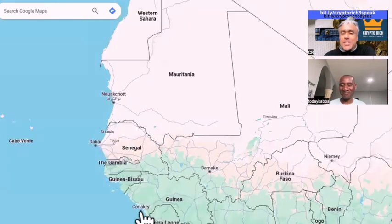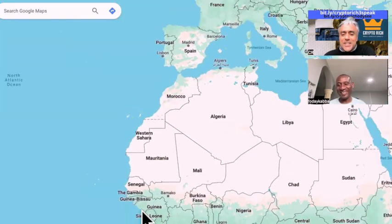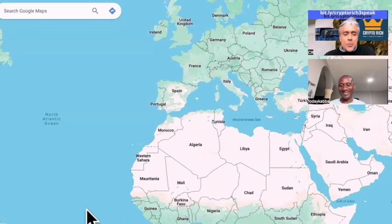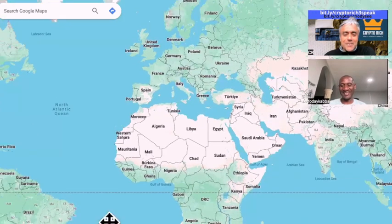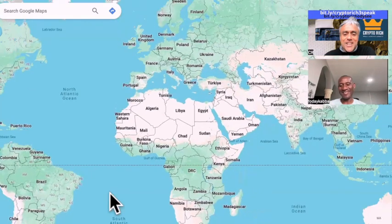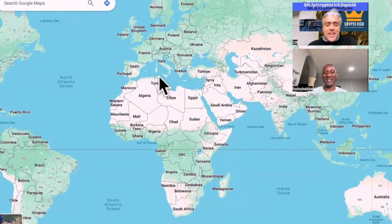Yes, absolutely. I just want to mention this, right? Because of the way the maps are, the Mercator projection, people don't get an idea. It doesn't show really how big Africa is. From this part of Africa down to South Africa is the same as the width of Russia. And in Africa, you can fit the United States, India, Russia, and China, and a few other little countries as well.